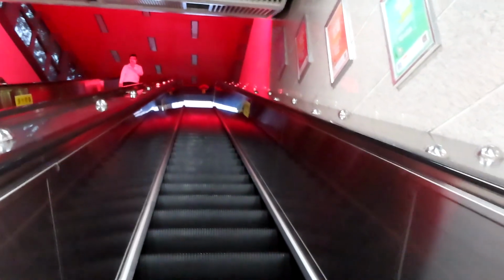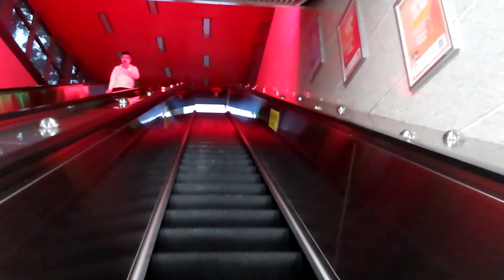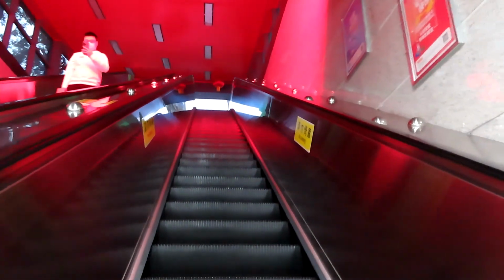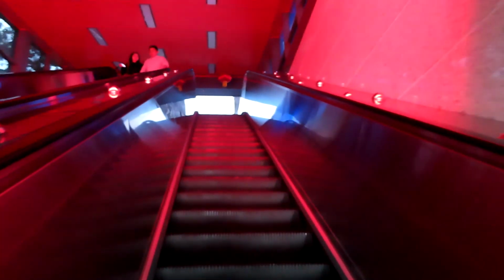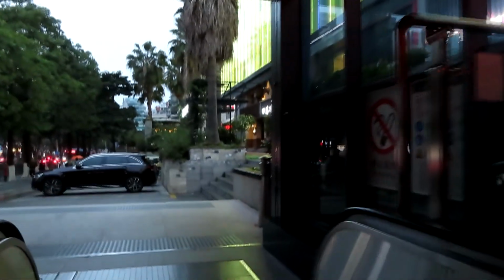A few minutes later. Still a little bit light outside, although it will get dark fairly soon, and having it be cloudy all the time doesn't really help things. But what does help is that Xiamen has very friendly people. That's why I wanted to come back here. So, all right. So, we are here.